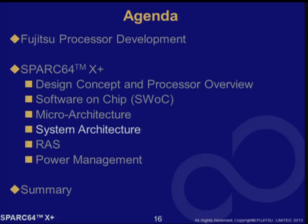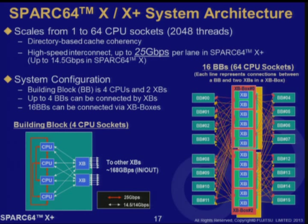Now, let's talk about the system architecture. SPARC64-10 and 10+ systems scale from 1 to 64 CPU sockets. CPUs are connected by directory-based cache coherency to reduce the latency and minimize snoop transactions. The interconnect speed has been enhanced from 4.0 Gbps to 25 Gbps. SPARC64-10 and 10+ systems are constructed from building blocks, which allow for flexible system configurations.